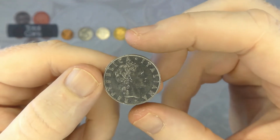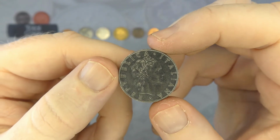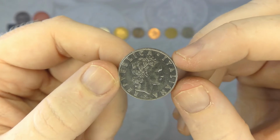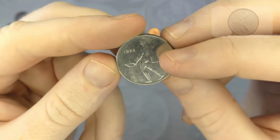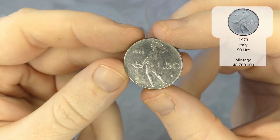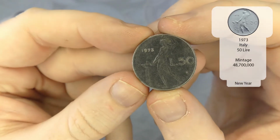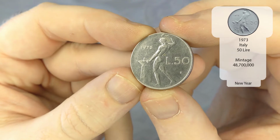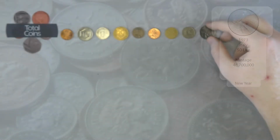And here's our first Italian for the hunt. So it is, I'm going to guess, a 50 lira. Yep, 50 lira from 1973. Very nice.